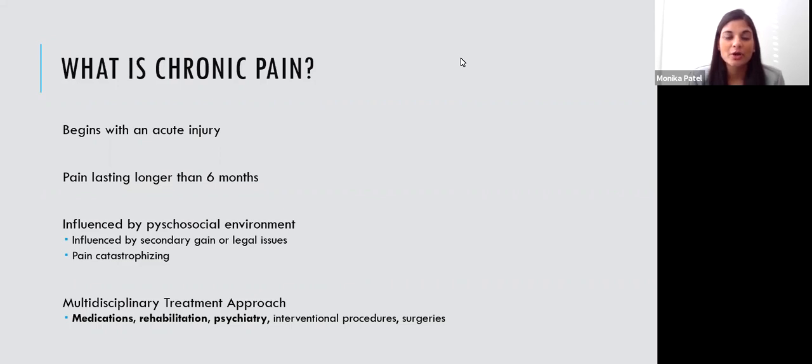The way that we approach chronic pain treatment is multidisciplinary in nature, involving medications, rehabilitation, in some cases psychiatry, neurosurgical, orthopedic referrals, neurology referrals, interventional procedures.